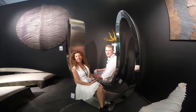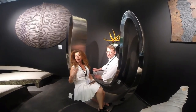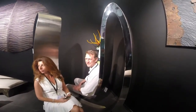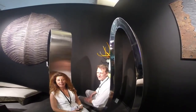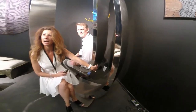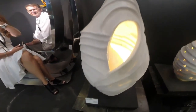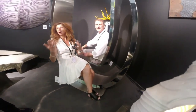He has made an edition of 6. Right now he has made 3. He can go up to 6. Love it. And you have his tag of any artwork. You have his tag with the signature. This is stainless steel. You can put it inside or outside?